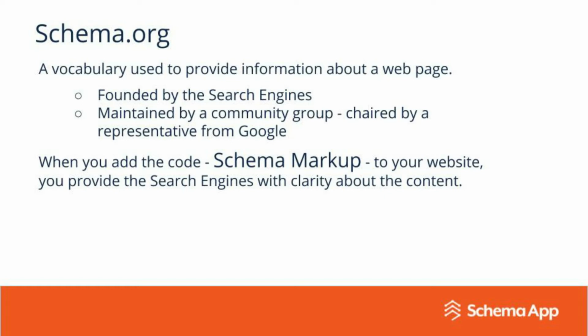Well, the first thing you need to know is that there's a vocabulary. When I say vocabulary, think of this as a language, the language of search engines. Just like you would translate something from English to French, you would use the schema.org vocabulary to translate things for search engines. Now, schema.org vocabulary was founded by the search engines in 2011. And can you believe that? 2011. It's not new at all. And it continues to be maintained by a community group chaired by Dan Brickley from Google.